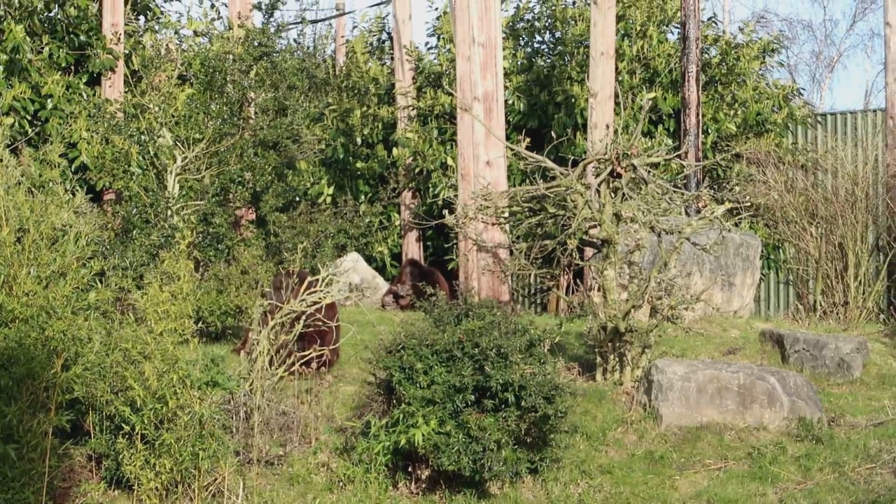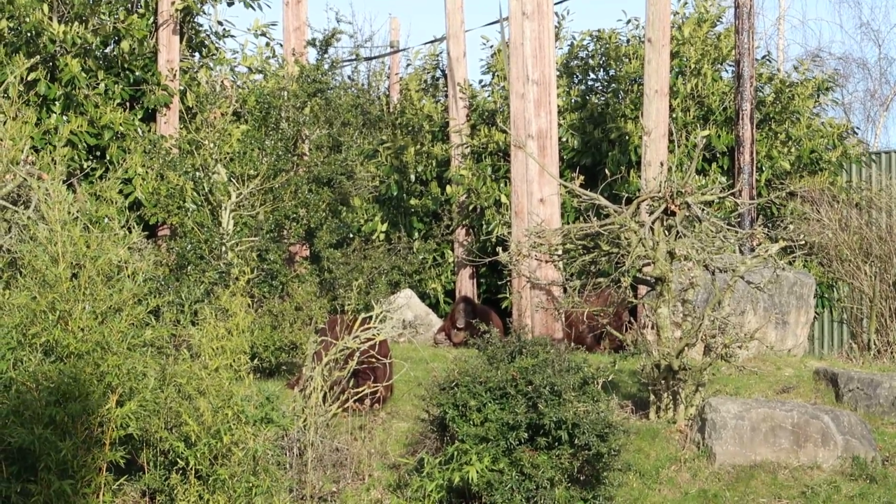So we're going to go up here. This is something we haven't seen before. The Benin orangutans are out.